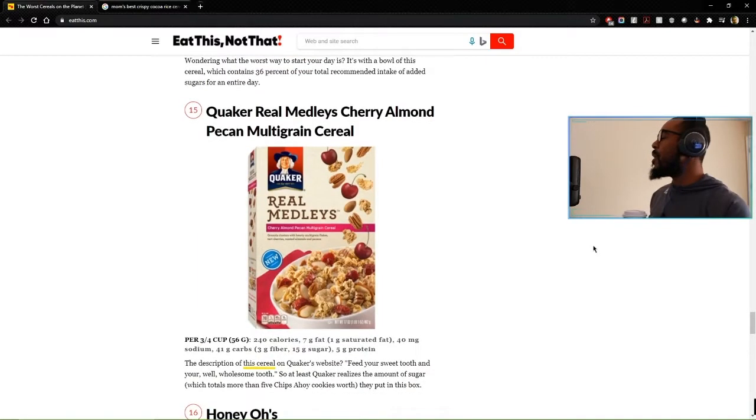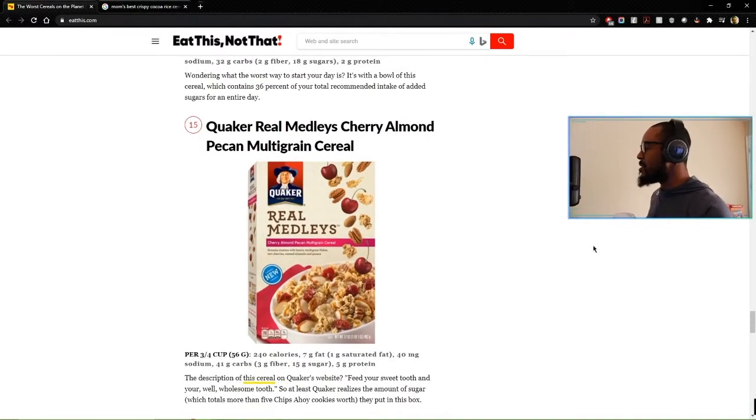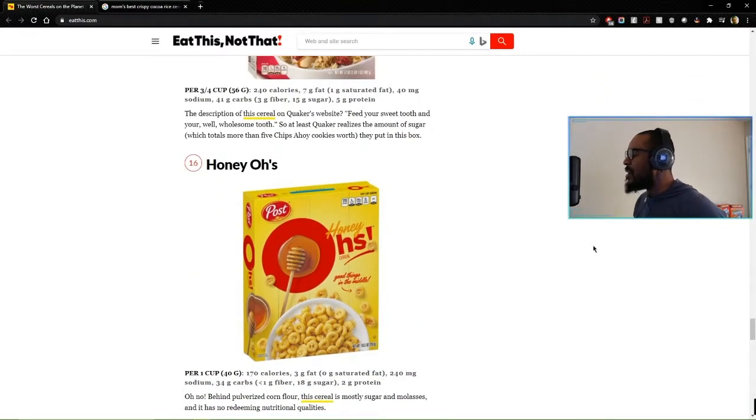Math. Quaker Real Medleys Cherry Almond Pecan Multigrain Cereal. What a mouthful. The description of this cereal on Quaker's website: feed your sweet tooth and your, well, wholesome tooth. So at least Quaker realizes the amount of sugar, which totals more than five Chips Ahoy cookies' worth. Wow, very interesting.